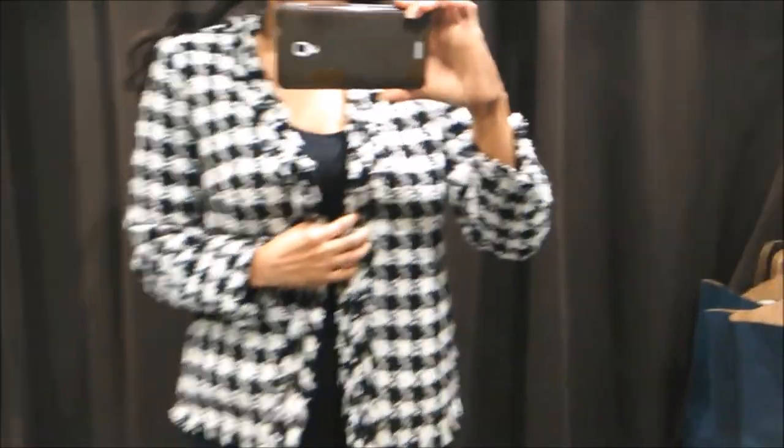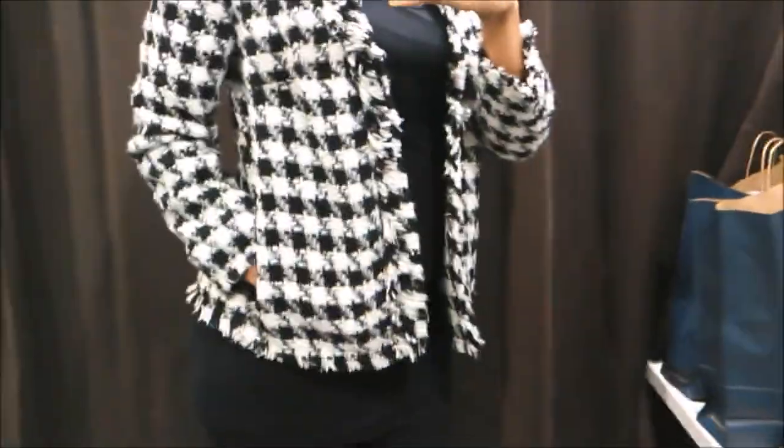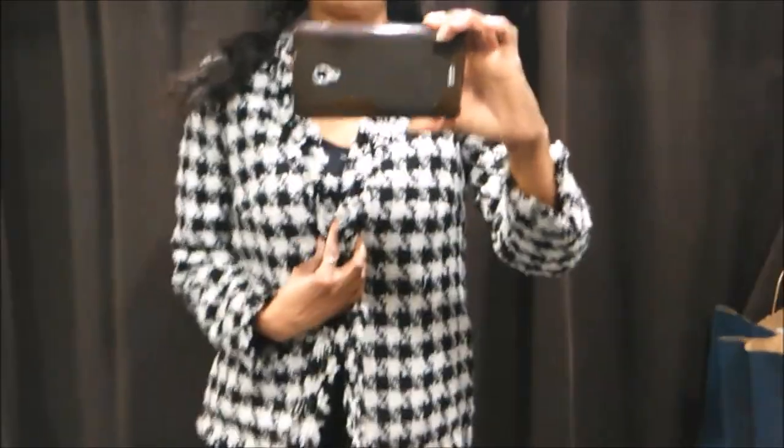This other piece, I tried it because it's very Chanel-esque, and I do love Chanel type of styles. And Zara does a great job of emulating and replicating and copying Chanel style. But for some reason, it didn't fall right on me and I left it.